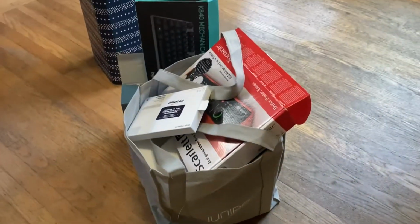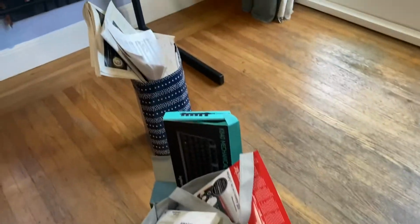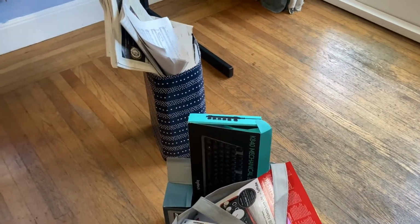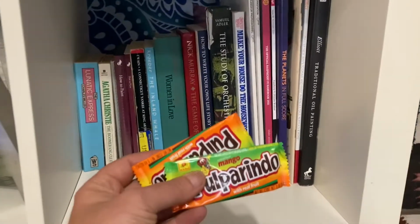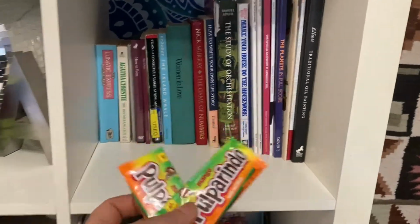We have some boxes that we are going to put in the recycling. We have a whole bin of paper that we are also going to put in recycling. Just decluttered these books and now they all fit nicely. And I also found some pulparindo that was hidden in there. I don't know if it's still good to eat.